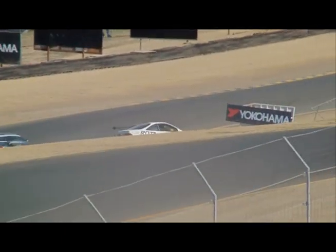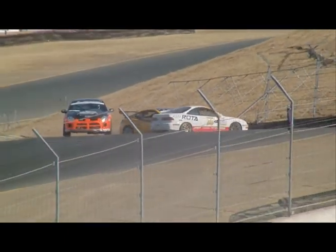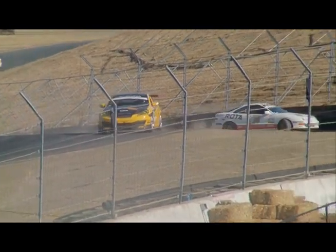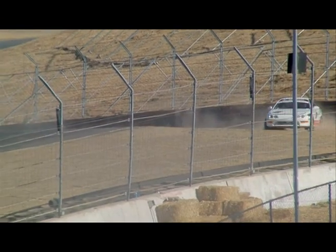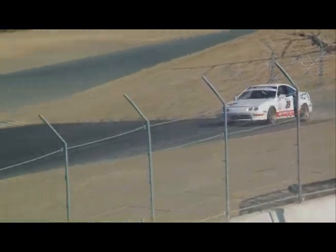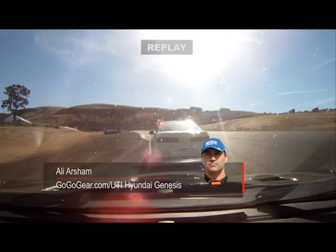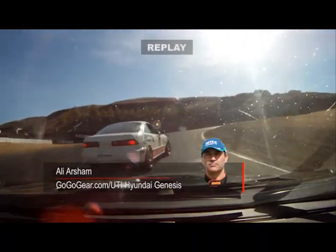There, it's not too. And here they are again, side by side. Oh, and there's contact. Look at that. Oh, boy, you knew something like this was going to happen, but fortunately, it looks like none of the cars are hurt too bad, just in a little bit in the dirt. And the 2 of them continued, but wow, let's get on board Ali's car and see what happened here.